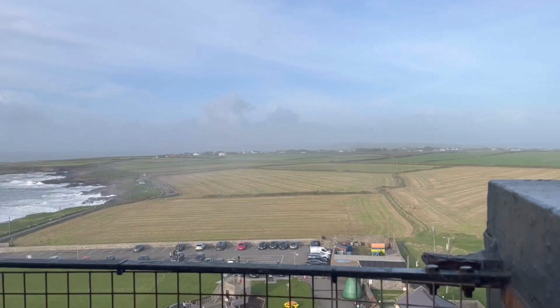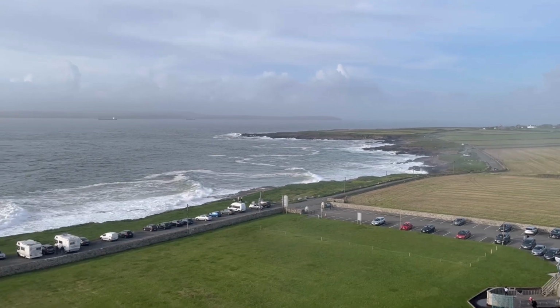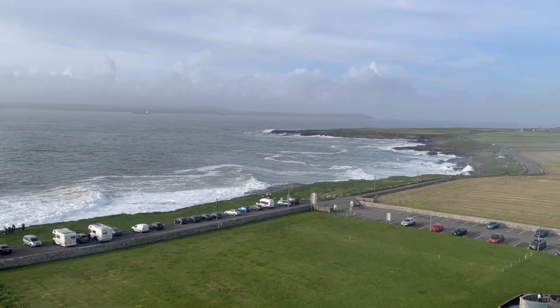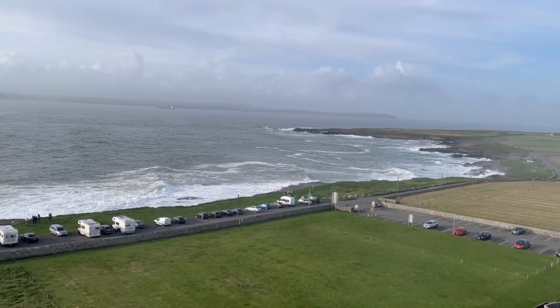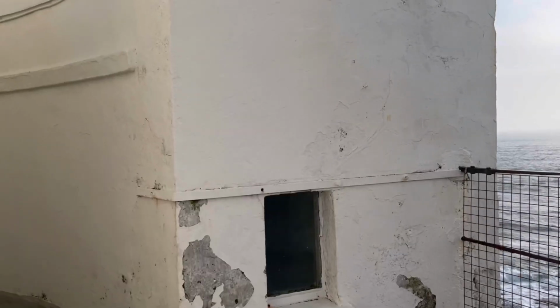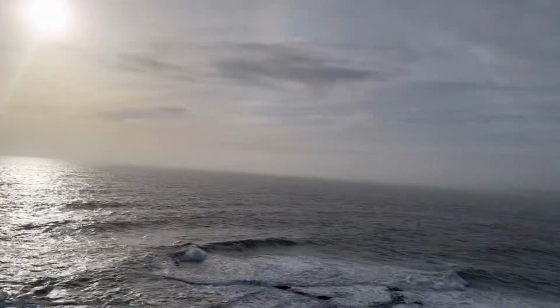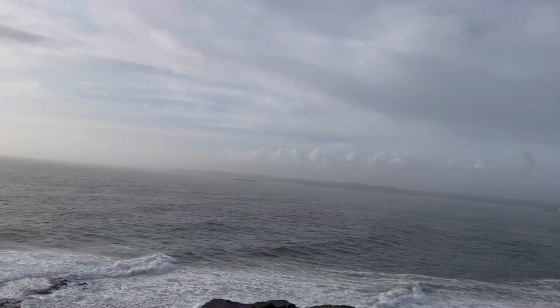And here we are at the top. The Lantern Room offers a breathtaking view of the Atlantic Ocean and the rugged coastline. Imagine being a lighthouse keeper up here, especially during a storm. It must have been quite an experience.